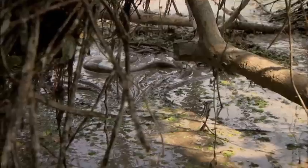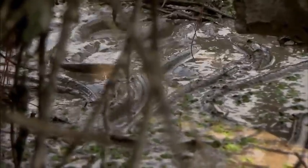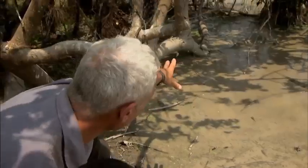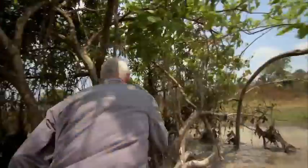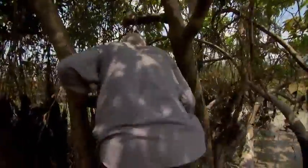There's more, there's more, there's more. There's not just this big one. Again, it looks like wood, but it started moving. We were watching it, and it looks like there's actually several, but smaller, right in with these roots here.